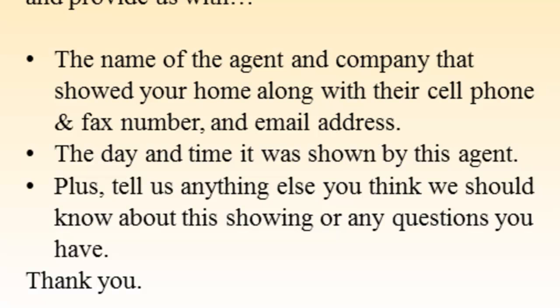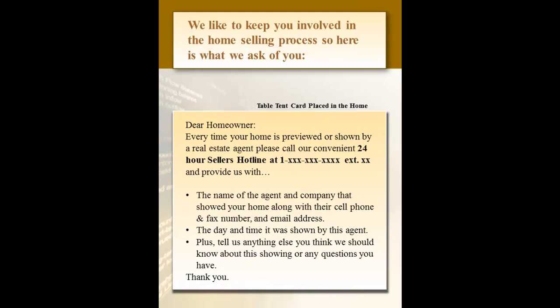Now, we used to tell them they could email this information to us, and sometimes they do email it to us, but more often than not, most of the sellers we serve, because they're middle-aged, always want to call this in. It's just more convenient for them than sitting down and trying to remember how to pull up their email. I know it sounds ridiculous. Now, of course, for younger people, we would only use email communication. But I'm just telling you why this table card has it this way. You can put your email address on there if you choose to, but they have it enough other places.